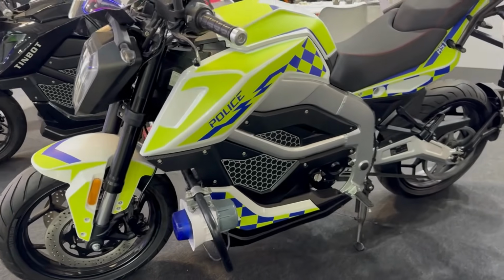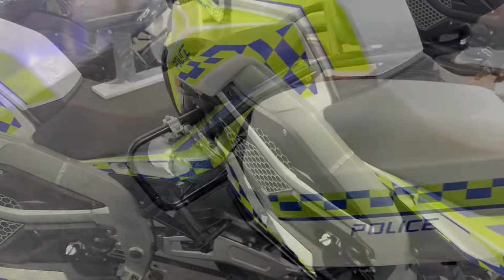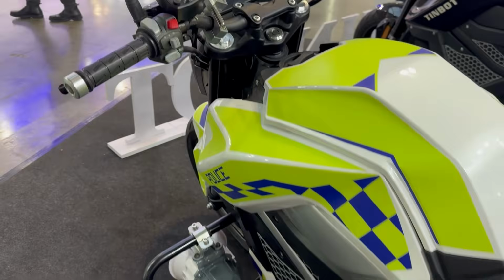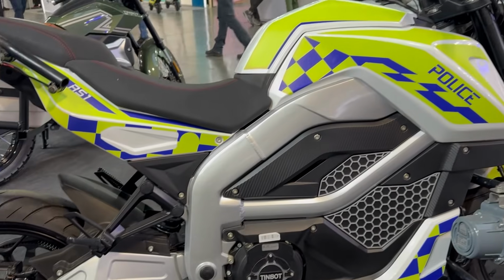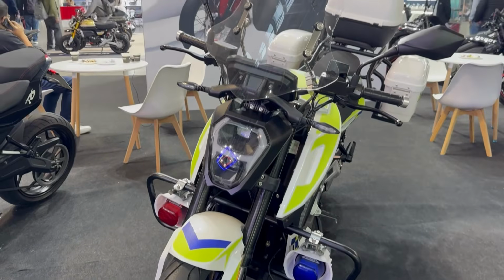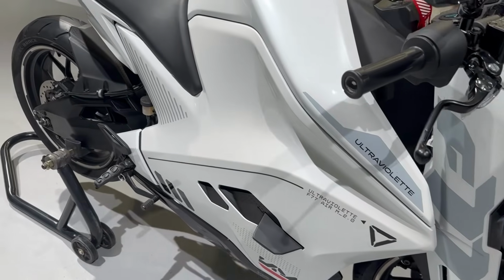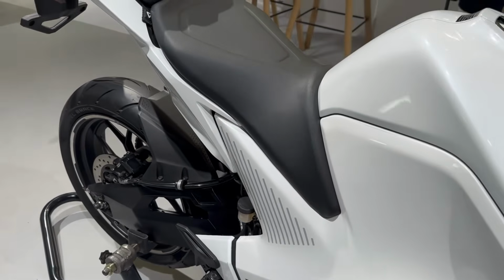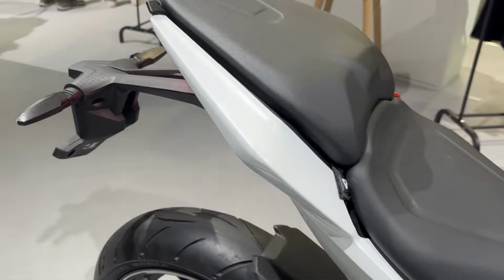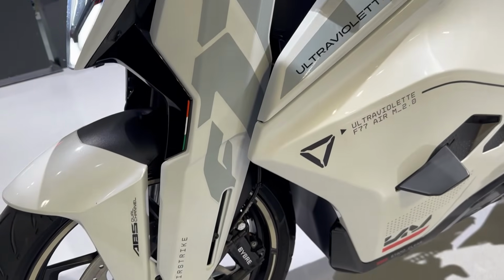Tinbot's RS1 was another police setup. Smaller and lighter, almost a mid-range commuter adapted for patrol work. It might not have the prestige of Zero, but it shows how many manufacturers are chasing municipal fleets. From India, the Ultraviolette F77 Mach 2 brought sharp, aerospace-inspired styling and real performance. It's already on sale back home and looks ready for European roads.